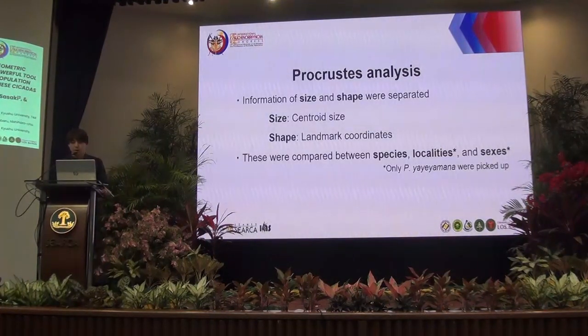Through this process, because we enlarge or reduce the shape, the information of size and shape were separated. So we obtained the size data as the centroid size, the size indicator obtained from the coordinates, and the shape data as the landmark coordinates. Using these data, we compared them between the species, localities, and the sexes. For the localities and the sexes, we used only Yayamana's data, because Arivanata were captured from only one locality, Yonehara, and there was only one female specimen for this species.